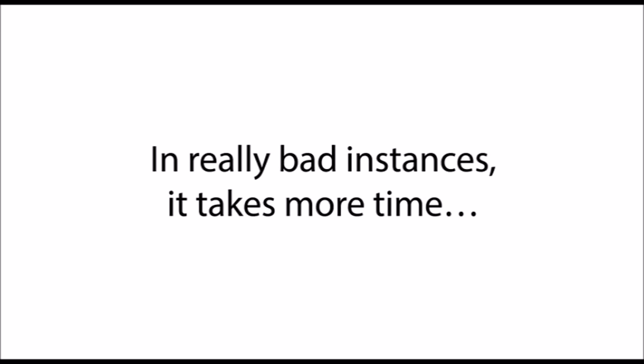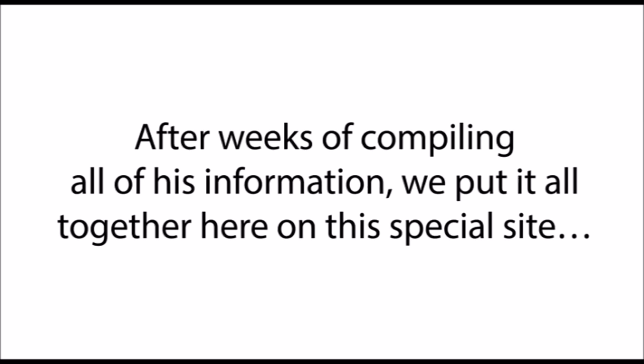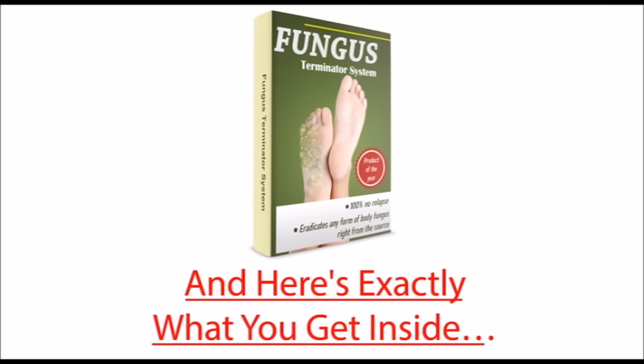In really bad instances, it takes more time, but sometimes it happens faster than you know it, depending on the condition. After weeks of compiling all of his information, we put it all together here on this special site. It's called the Fungus Terminator System, and here's exactly what you get inside.